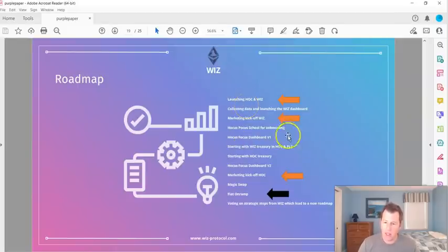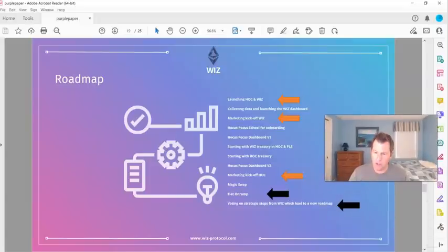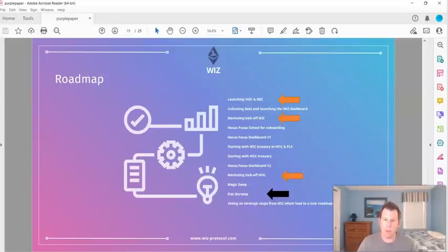They've done the marketing kickoff for both. So it looks like in the future, a fiat on-ramp will be coming up shortly. And then voting on strategic steps from Wiz, which will lead to a new roadmap. So as mentioned, they kind of leave the roadmap open, they just let the community guide which way they want the project to go, which I like.